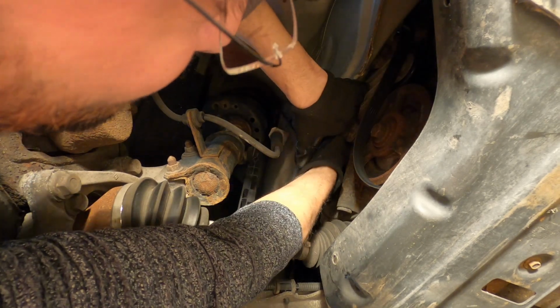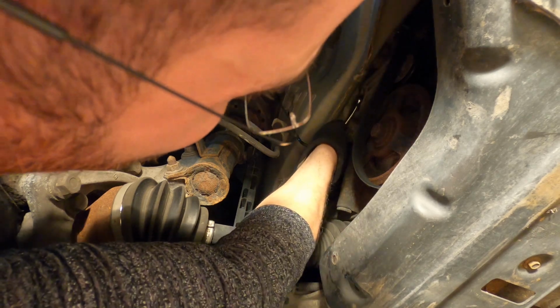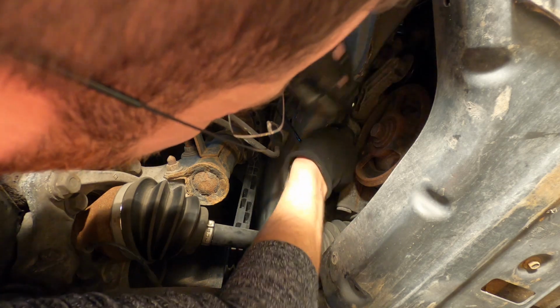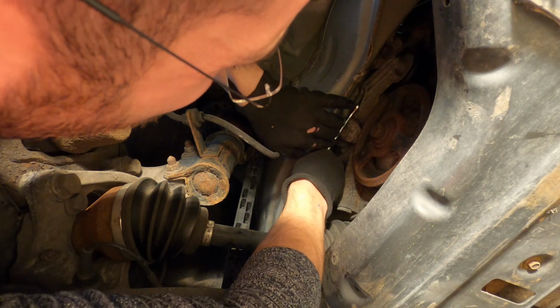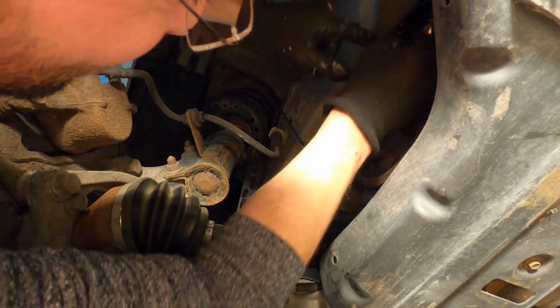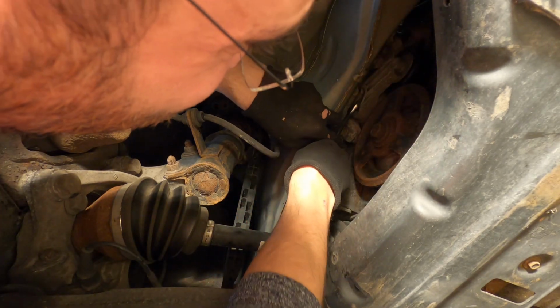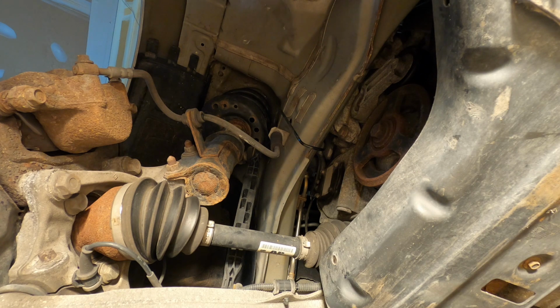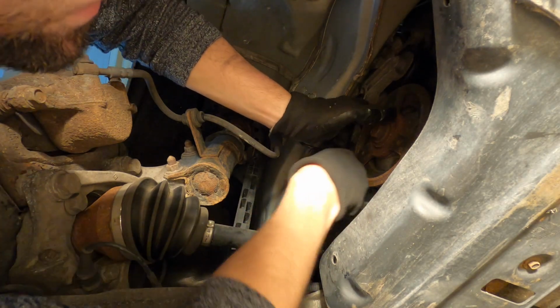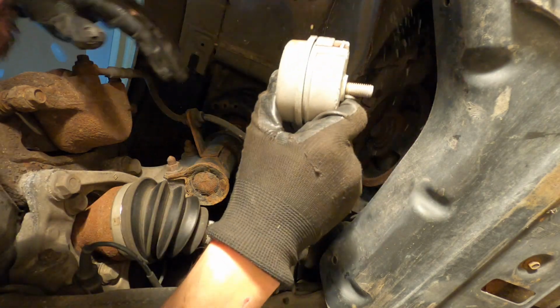Not a fun spot to put this, but we're in. Let's see if we go the other side, maybe that helps. Once it's broke loose, you can just. What a spot to put this. Pretty freaking crazy, guys. Let's see if I have a socket. There it is, guys.